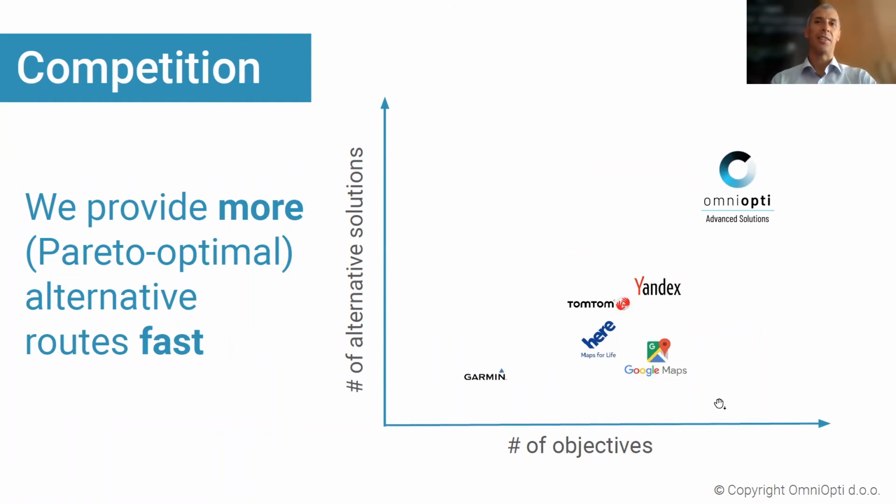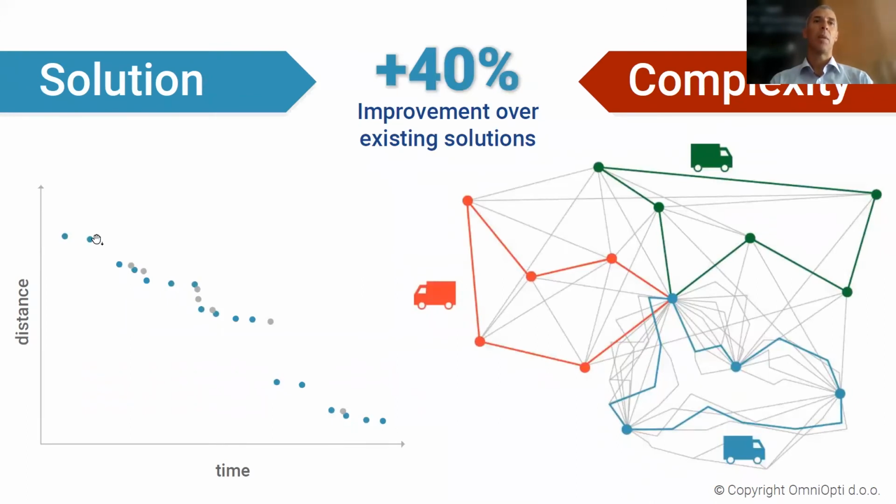Also, how are we different than the others? We can take several objectives into account. We are talking now about time, distance, but it can be also costs, emissions, safety, or anything else that you can actually describe with a number in each connection. So for example, regarding Google, they would give you the fastest route and maybe one or two alternatives usually, but these alternatives are not always Pareto optimal, meaning they can also be here or here. They can even be longer than the original solution, less efficient in a way. But all the solutions that we provide are also Pareto optimal, which means non-dominated, which means there's no better possible solution. These are theoretically the best possible solutions.